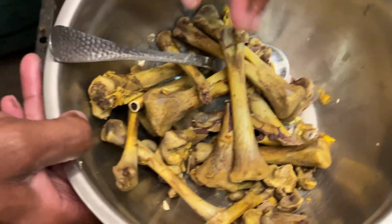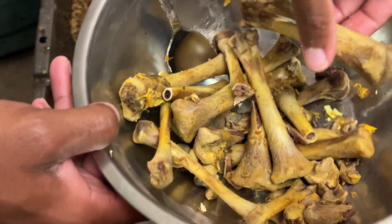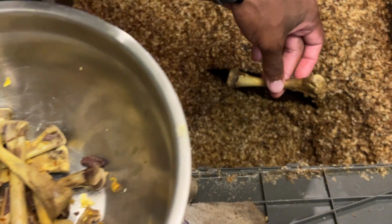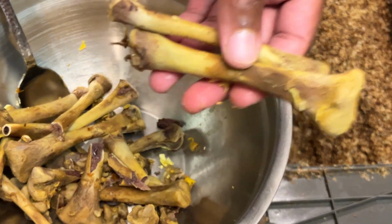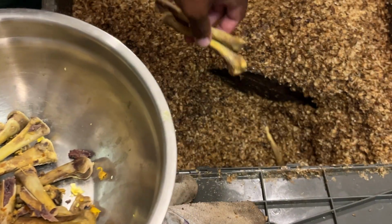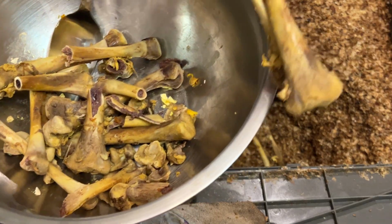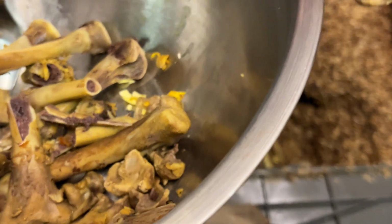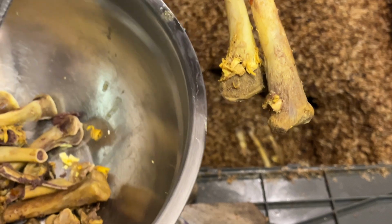I'm gonna go ahead and take this entire batch. This is probably more bones than I would normally put in, but I've got some intact bones. I'd like to put some of those in here. So I'm gonna go ahead and put that in. Got 3 or so intact bones. 2 more intact bones. And there's a little bit of meat, as you can see right there on the bone on the left.